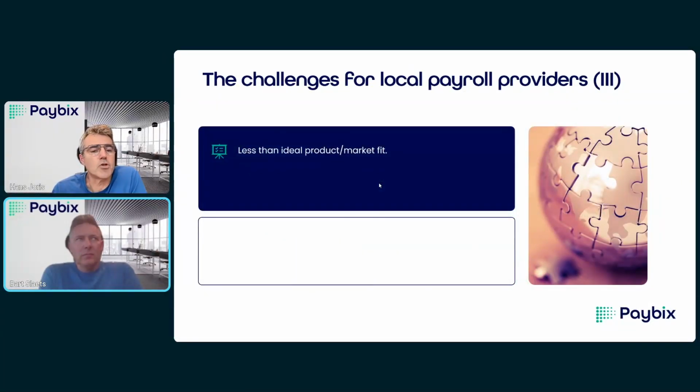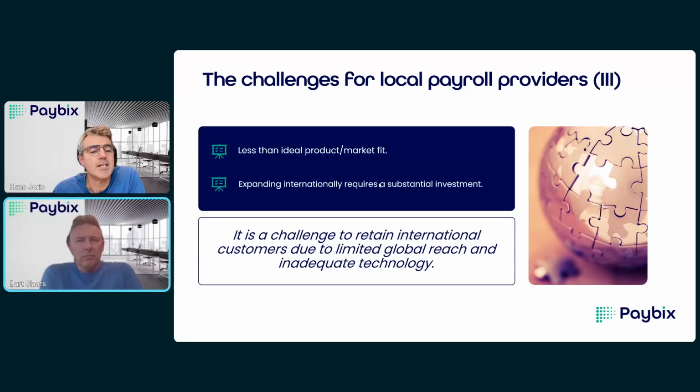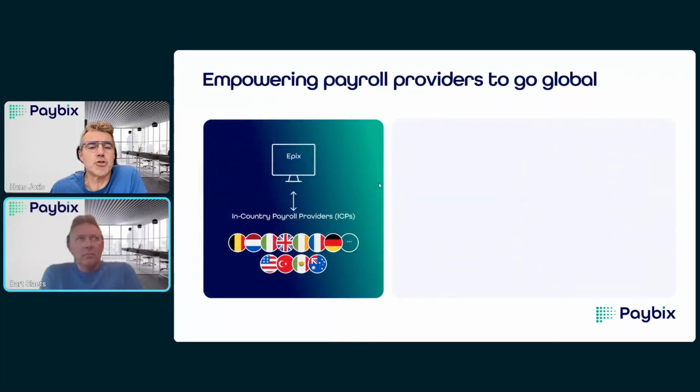So as a summary of those challenges, we have a less than ideal product market fit when it comes to international payroll processing, and expanding to another country is definitely an option, of course, but it requires quite an investment per country. You could open up a subsidiary in one or more countries, but that is a substantial investment, a really strategic decision. So to summarize all this, for a local payroll provider, it's quite a challenge to serve and retain international customers due to a limited global reach on the one hand, and maybe the absence of adequate technology on the other. But of course, there's some good news today.